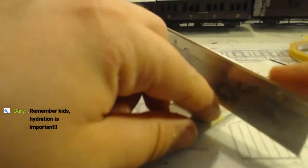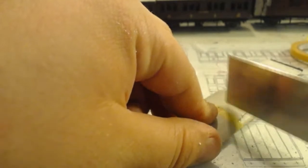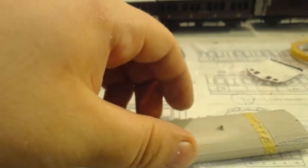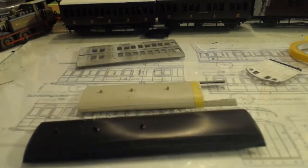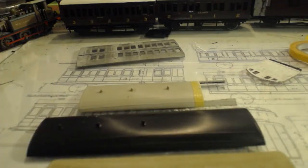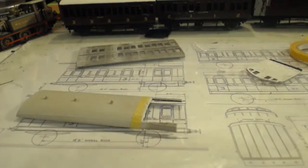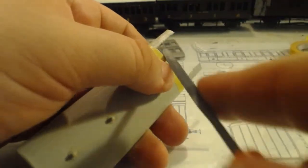I think there might be some filler being applied to this. But the good news is, if I completely mess it up, I've got another one. And I've got one with a different layout of vents. Oh, and I've got another brake. So I've got plenty. I'm not too worried about messing them up. No, punching the camera. We did modifications to prevent punching the camera.